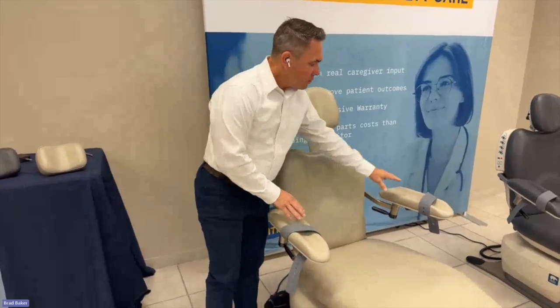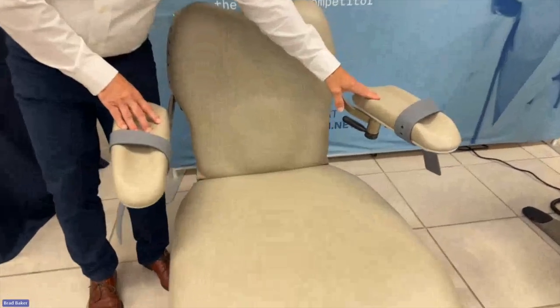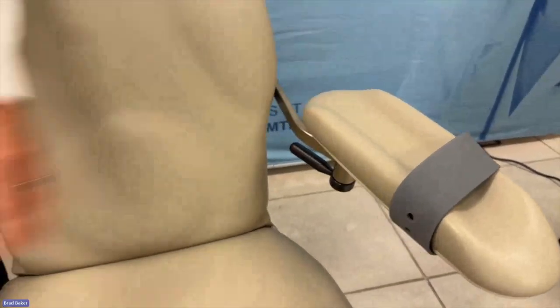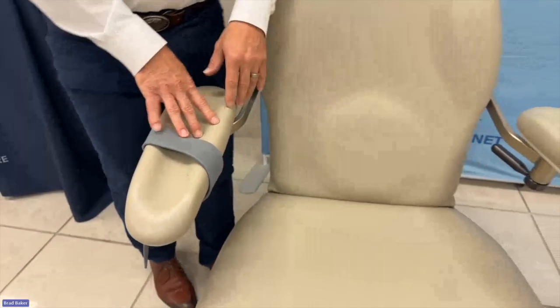You'll also notice that we have dual style IV surgery arms. The arms are so adjustable and comfortable, though, they dual as an IV arm and as a patient arm. There's no more variation in how the arms work. There's no more complexity. They both operate exactly the same.